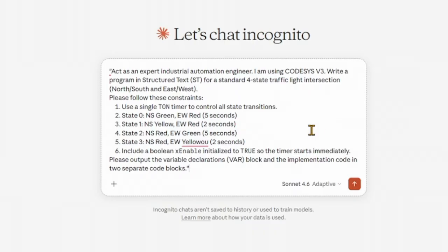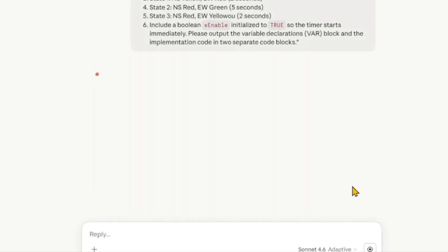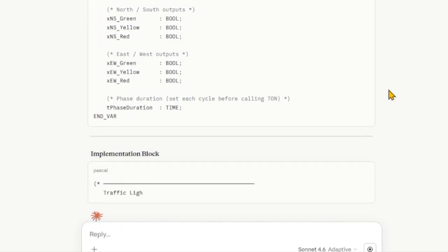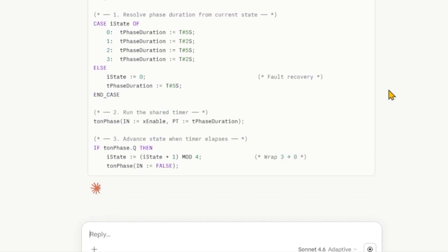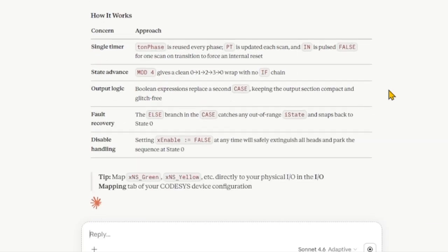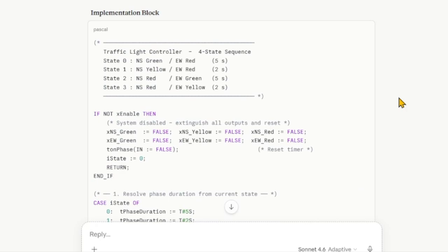deterministic state behavior, fixed timing requirements, and structured text output for CODESYS. The important part is not the exact wording of the prompt. The important part is translating engineering intent into structured requirements that AI can work with. Let's send the prompt in and let the AI generate the structured text. And in less than 30 seconds, the AI generates a complete traffic light state machine.